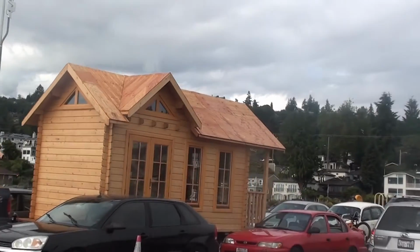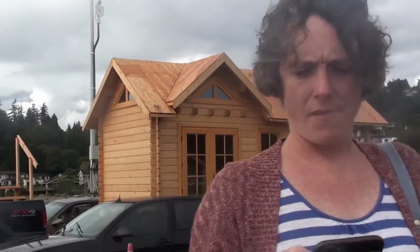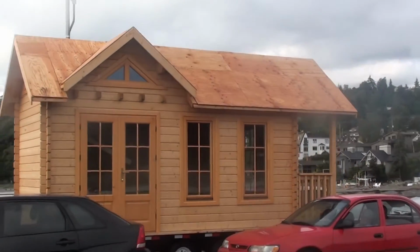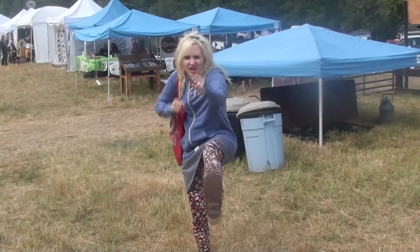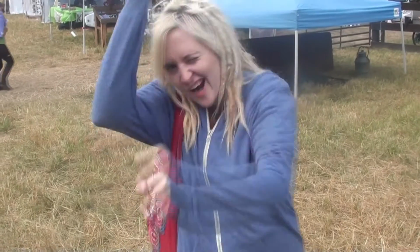The ferry, we're walking to our car, and look, there's a tiny house. It's like my goal in life right there, and they're taking it to the island. How perfect is that? You want one?